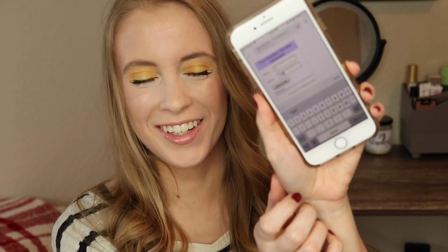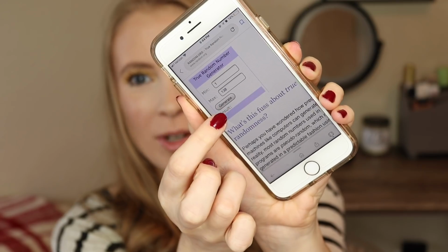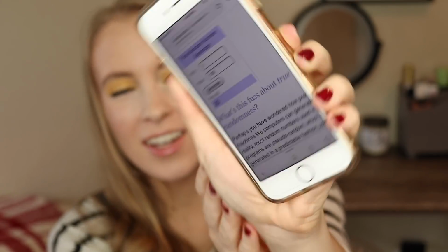One month I put in the wrong number, so I'm making sure I'm doing it right this time. So I'm putting 1 through 138 in my random.org, and let's do it together. It's more fun when you can see it, I guess. I don't know. Did I press it? What did we get? I can't see.